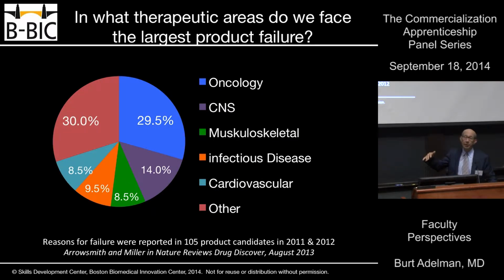Looked at from another perspective, here are the challenges the industry faces by therapeutic area, just to show you what the failure rate is across indications. 30% of product failures occur in oncology, 29% or 14% in CNS, and you can read the rest. The point being that many high unmet need areas are also the areas with the greatest challenge for success.